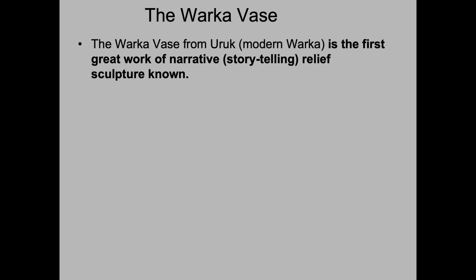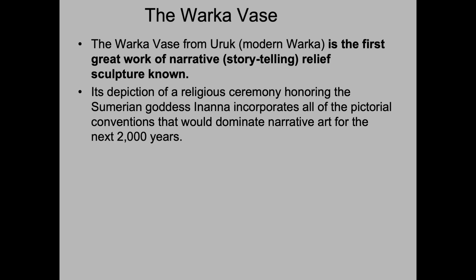All right, so the Warka Vase from Uruk, which is modern day Warka, is the first great work of narrative or storytelling relief sculpture known. So this is the very first one that we know about. The dedication of a religious ceremony honoring the Sumerian goddess Inanna incorporates all of the pictorial conventions that would dominate narrative art for the next 2,000 years. In other words, all of the ways that we tell stories through pictures all started back in ancient Sumeria. So it's kind of amazing to think about that they developed these ways of telling stories that we've used over and over again.